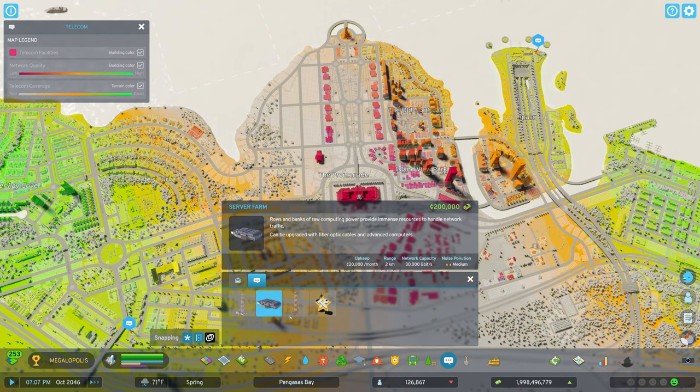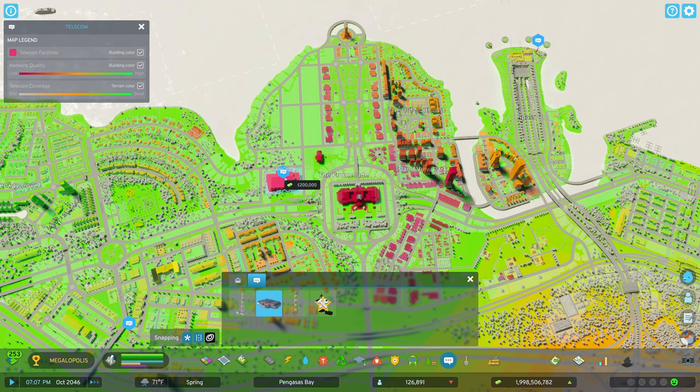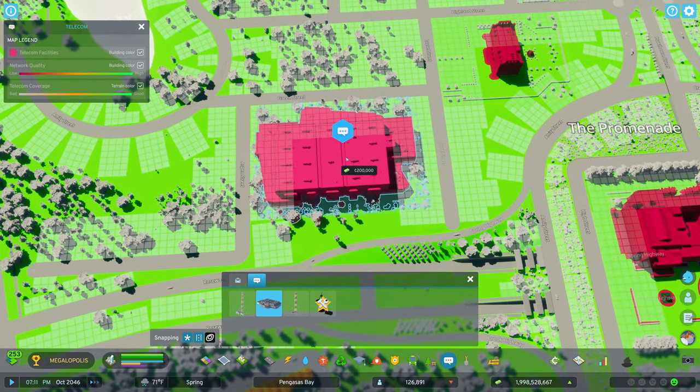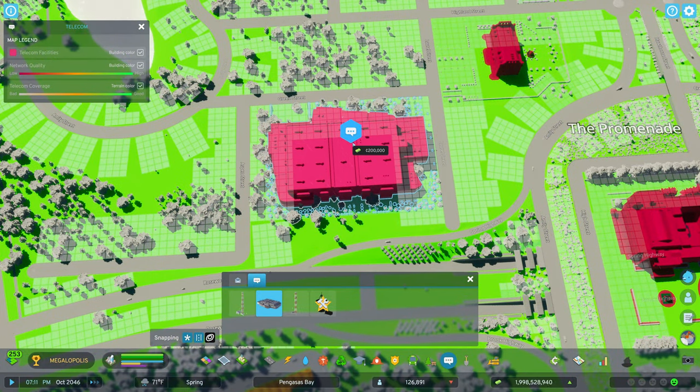So let's grab the server farm and just drop that in, probably down in this little nook down here, along the road. And you can see it instantly radically improves our coverage for telecom in this space. Now, I'm going to drive down in here. I'd like it to kind of go into this space here, but ideally, let's pull it in a little closer.